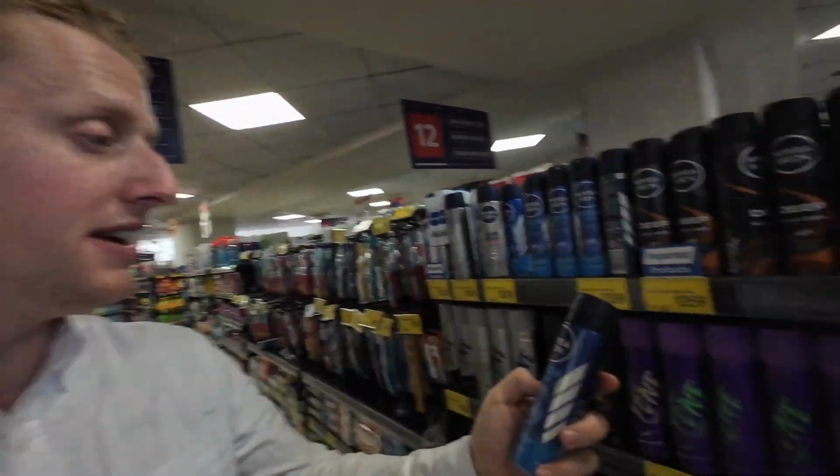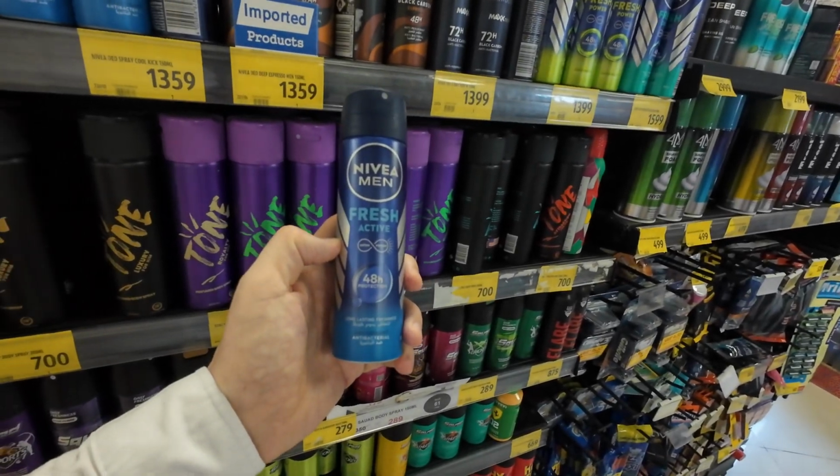That's pretty expensive, I think. Especially for here in Pakistan, that's a lot of money. You can't get one this size in the shop that we're looking at. You can actually get one that's 100 mils bigger for £1 cheaper. So the UK has clawed that one back from the toothpaste. Can't believe how expensive that is here in Pakistan.